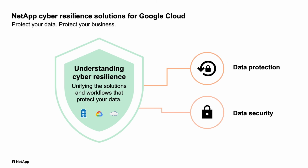Cyber resilience integrates data protection and data security into one unified approach to protecting your data. NetApp solutions help to deliver the tools needed for IT and security teams to better protect data stored in Google Cloud or wherever your data is located.